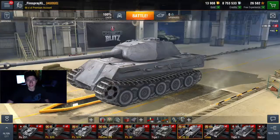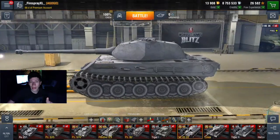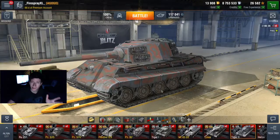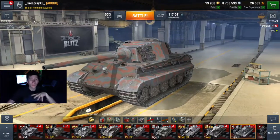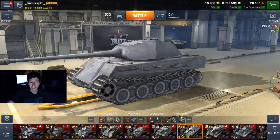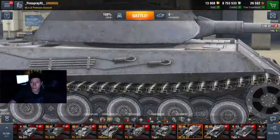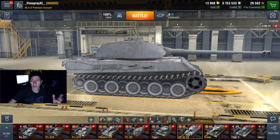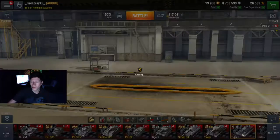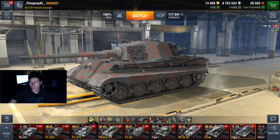So let's start with the basics. It's a Tier 7 premium German heavy tank that, just saying, really looks like the Tiger II. It's not really noticeably different than the Tiger II. As you can see, it literally has the same hull and a very similar turret. So in the front of the VK4503, it has kind of this rounded or angled armor on, again, the front of the turret, whereas on the Tiger II, it's flat. Other than that, there really isn't that much of a difference between the designs of the tanks.